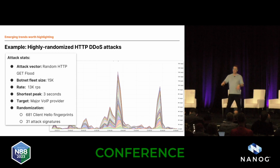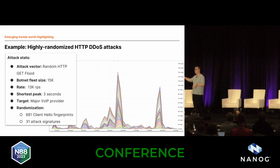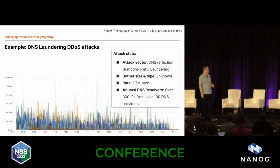And in this time series, what we excluded is the legitimate traffic. So this is just the attack traffic. If I hadn't done that exclusion, you wouldn't even be able to tell through the normal traffic patterns. It didn't even stand out. But they knew which endpoints are expensive based on latency, so they targeted them in a very randomized way. So these can be very painful attacks.